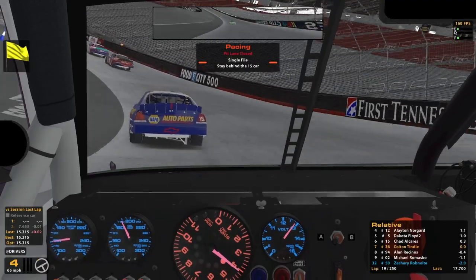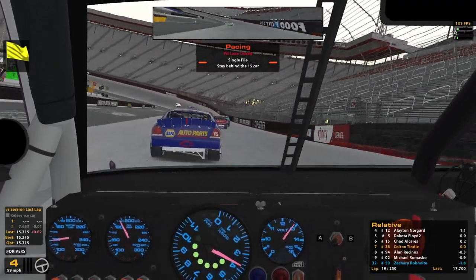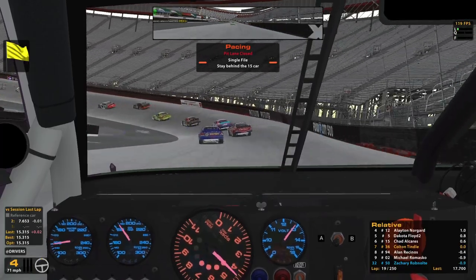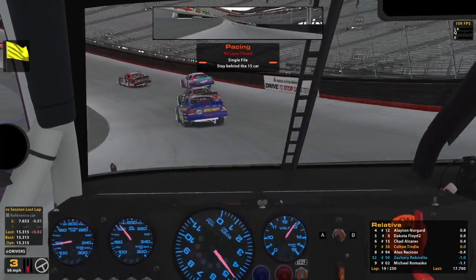I don't want to give up this track position. It's too early to take tires, I think. And I was pretty good to him, I would say. So, gotta hang out here.